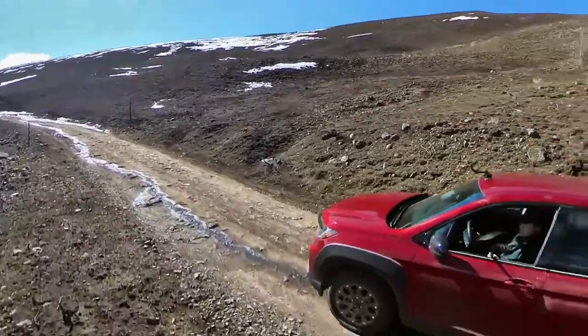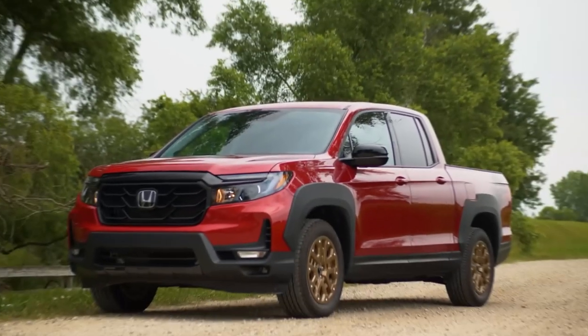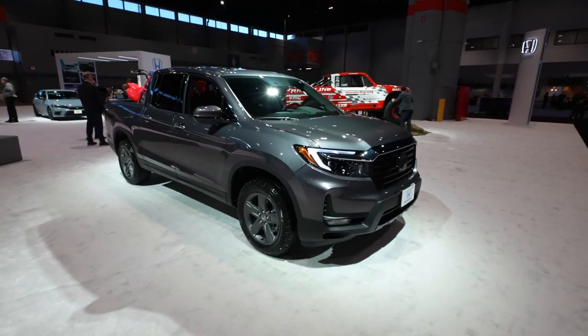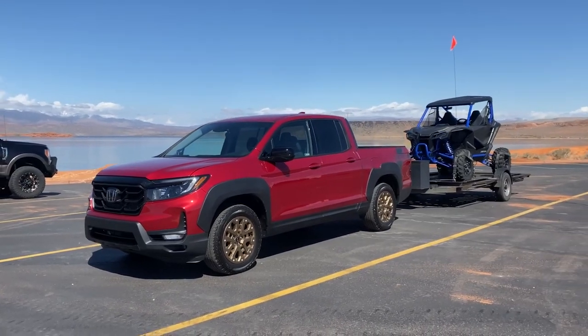Of course, this requires a bit more work. The platform needs modifications in order to accommodate the electric powertrain components. With strict emission regulations, it is the logical move for Honda. The Honda Ridgeline pickup needs to be able to tow, despite how great it looks.